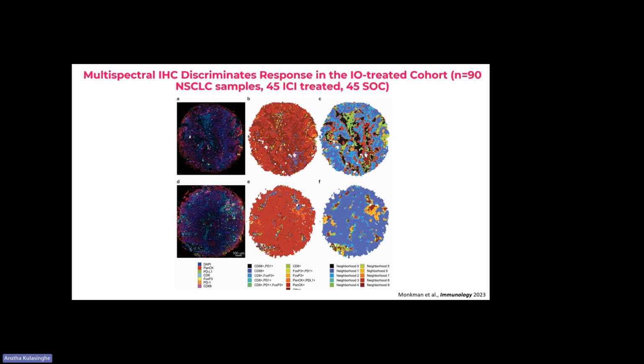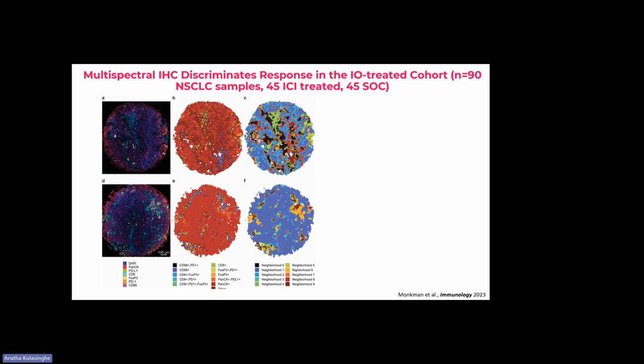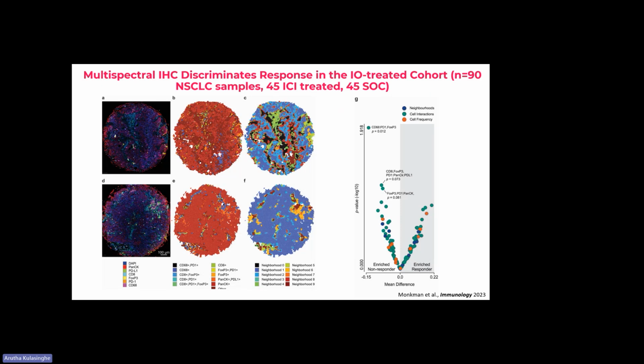But the challenge with these data sets is we're binning a lot of these cell types as other. And so really to get information from this, we could identify these individual neighborhoods, and then we could contrast between the non-responders and the responders. And we found this CD68 PD1 FOXP3 population that was highly enriched for in the non-response group. And so this was at 6-plex, and we wanted to get a lot more information.